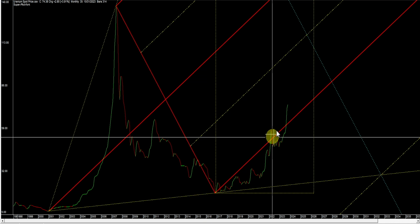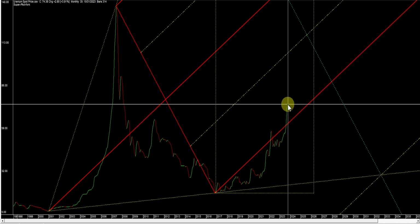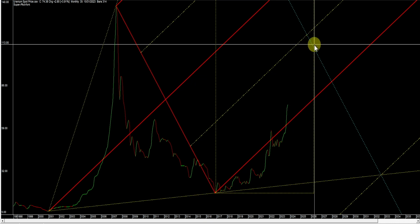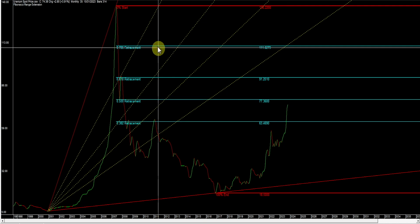Using the Andrews pitchfork right here, very bullish. We're above this angle, so that is strong. And as long as we chug along, that is good. Let's continue here. Retracement, 77.36. We are on our way up there, so that looks good.